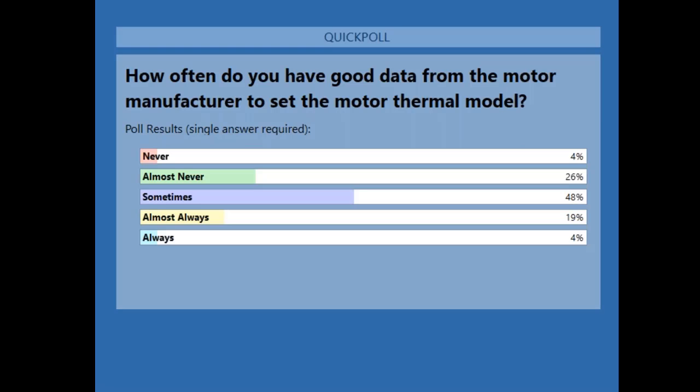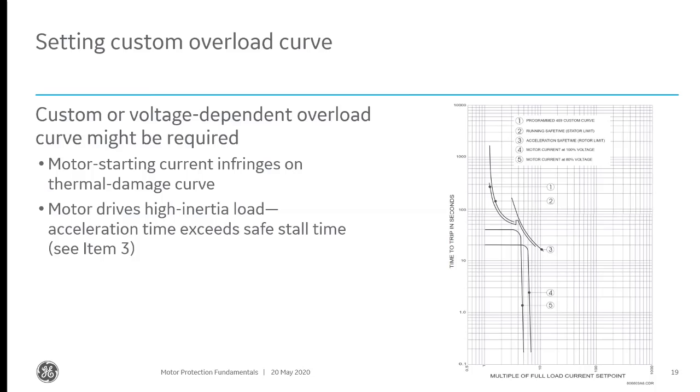Yep. You just got to work. You just got to figure out who those guys are that always have good data, right? And make your life easy. Okay. So let's talk about some other curve settings.